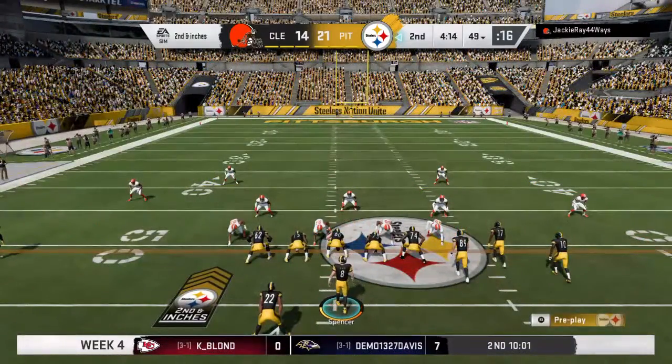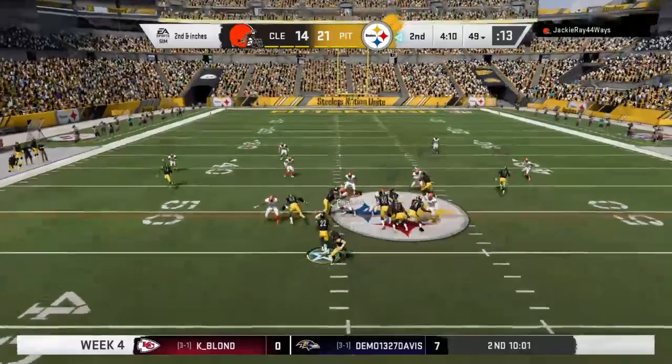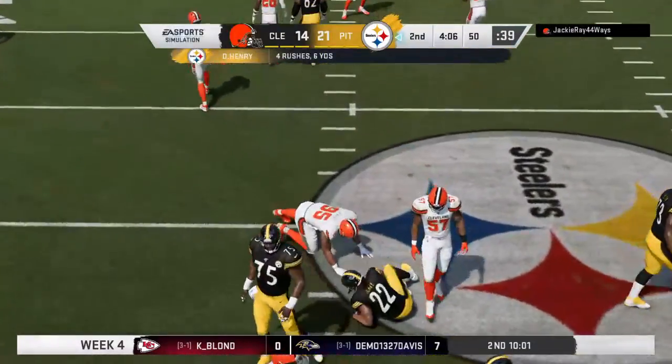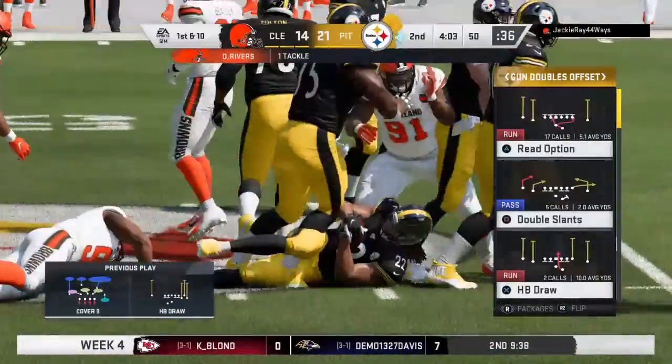So second in inches after that first down completion went just shy of the marker. Draw play. This is Henry. And he'll get it out to midfield. Looks like, yeah, they'll spot it right at midfield at the 50. A gain of just a yard, but it's a first down.